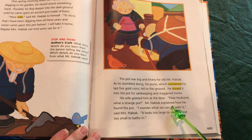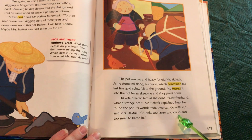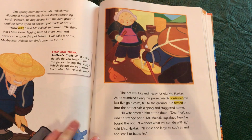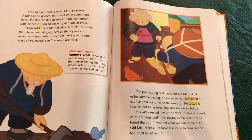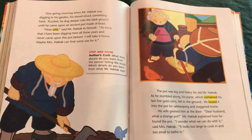Mr. Hacktack explained how he found the pot. "I wonder what we can do with it," said Mrs. Hacktack. "It looks too large to cook in and too small to bathe in." Since they didn't live in a town and this is long ago, they didn't have a bathtub, so she thought maybe they could take a bath in the pot, but no, it's a little too small. Can't cook in it, it's a little too big. What do you predict the Hacktacks might do with this pot that they found?